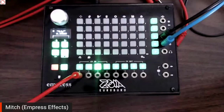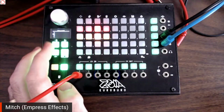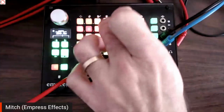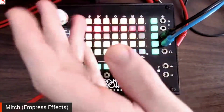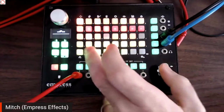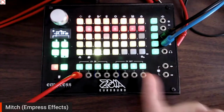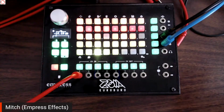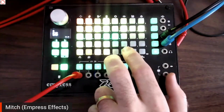And resampling the input, would that be possible? Yeah, that's actually kind of what I made this patch for, which I'll show you. I'm working with the sampler. I've got two samplers here, and you can see I've pitched them up like 1 and 2 octaves. I'm feeding it back into the sampler. I've got a VCA controlling the level of the resampled sound, so it doesn't self-oscillate. I'll show you real quick this patch.